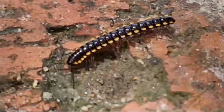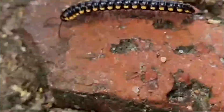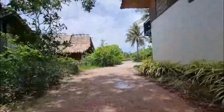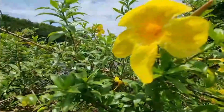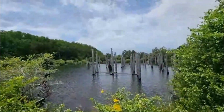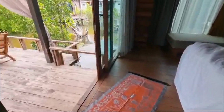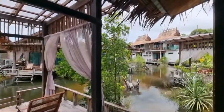After the swim, we headed back to our rooms, and there's a little creepy crawly crawling along. This is called Beryl the Centipede. I think it's a centipede anyway. And more nature on show here, with the plants, the gardens, the water. Absolutely beautiful. Really enjoyed my little stay here. And there's Tabs's prayer mat, doing his daily ritual.